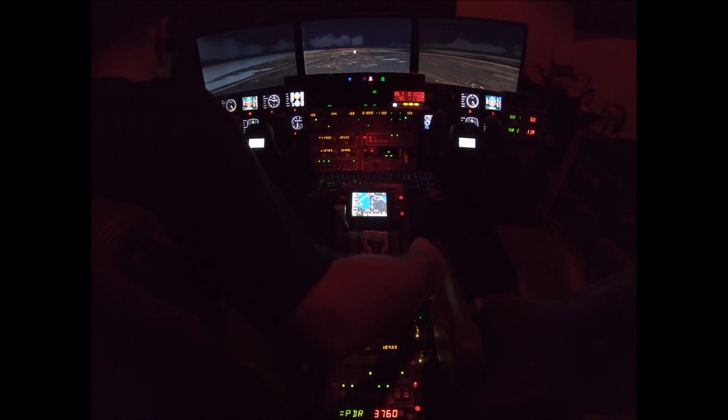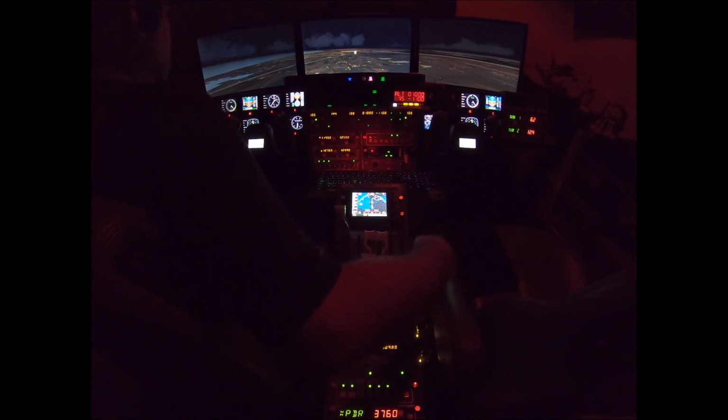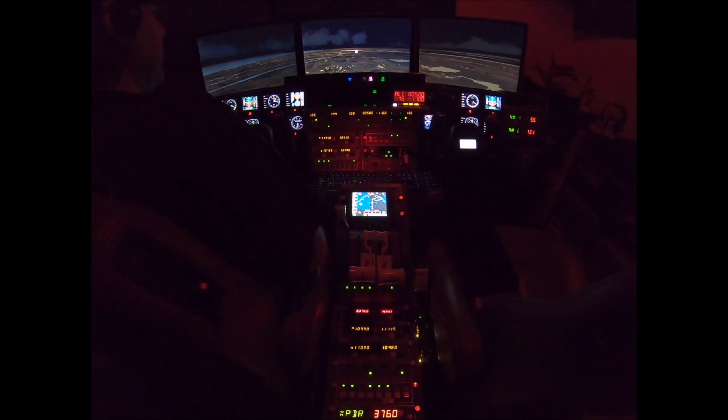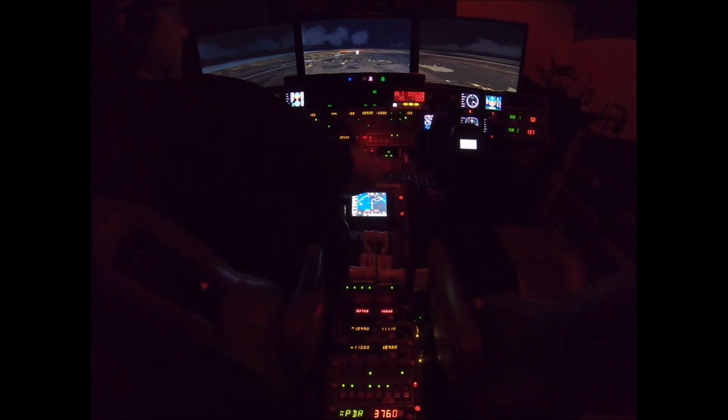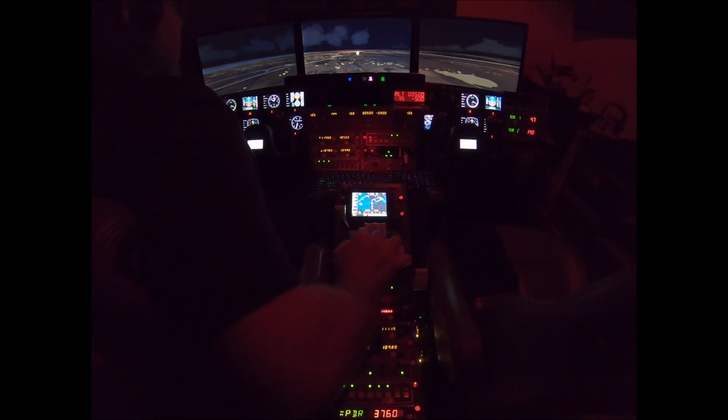Flaps, we'll save a little bit. Yaw damp, autopilot, and all the throttles to go. Speed checks, full flaps. 40 indicated. Alright, yaw damps off, flight director's off. All throttles are off. There's the autopilot.